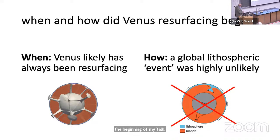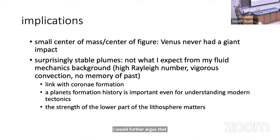Venus, I would argue, has likely always been resurfacing. I think that there are these stable modes that a stagnant-lid planet like Venus is able to get into, and it has been continuously resurfacing. I would further argue that this global resurfacing event was highly unlikely.